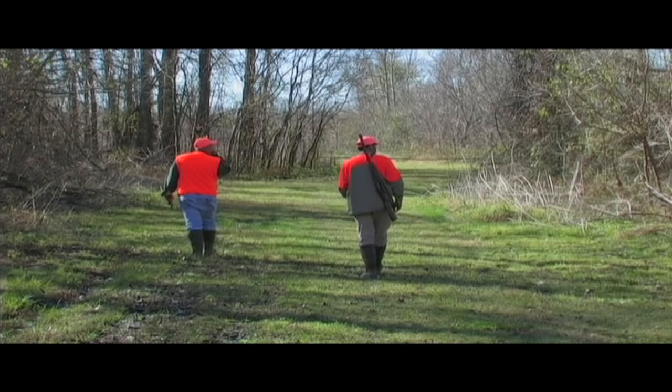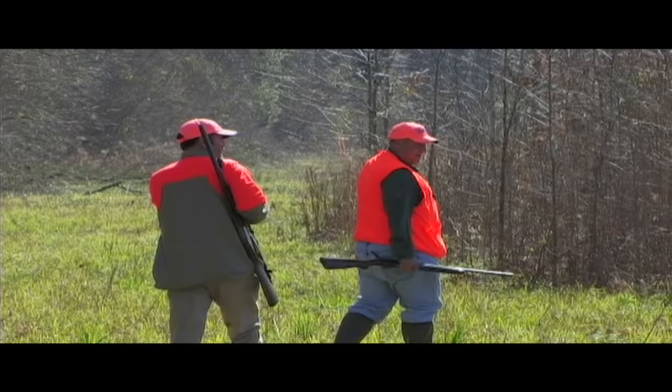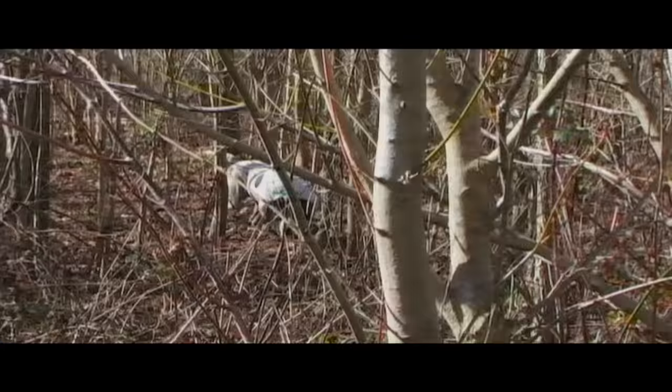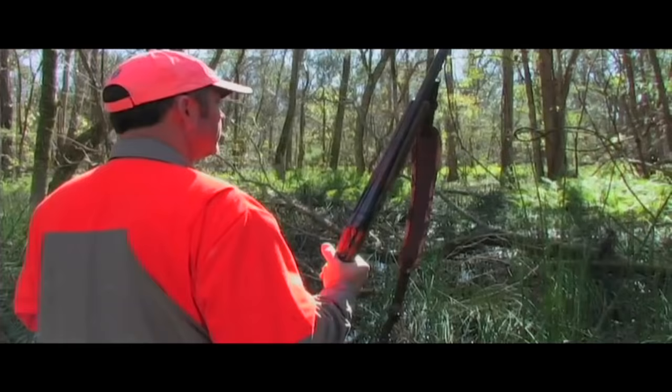At least you've got plenty of water to get him cool. Yeah. All of this is core land that we're hunting. All of it's core land. And he knows where to look for them. He's just go, Ben.